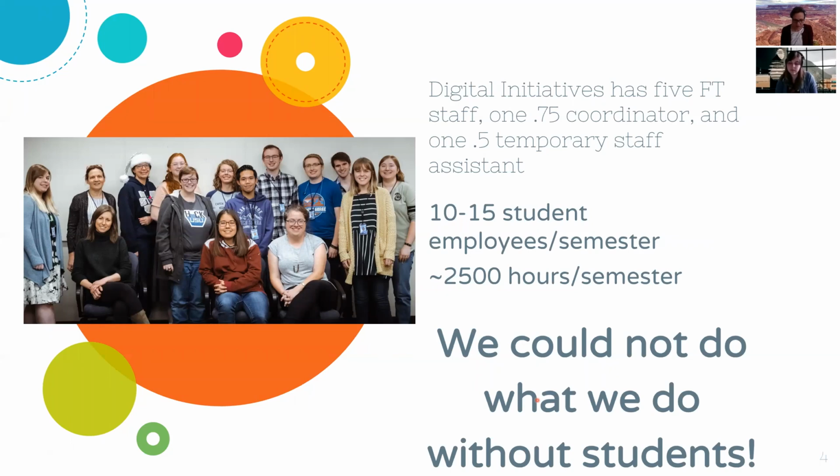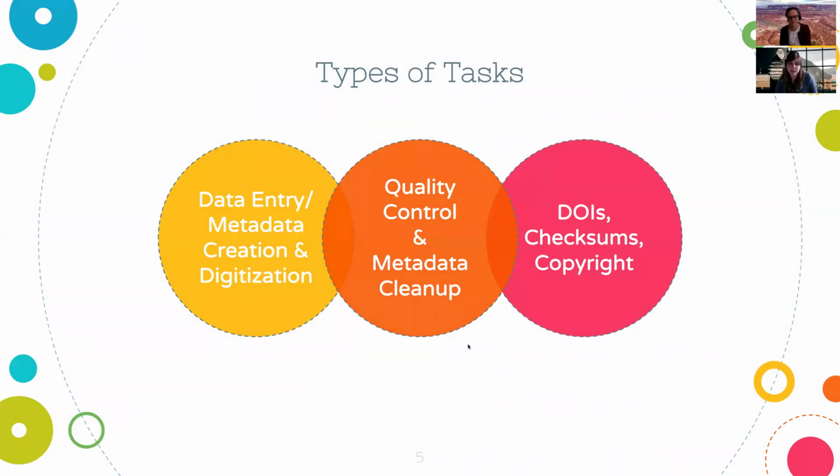So I'm going to hand it off to Becca, who will talk in more detail about the specific role that students play in our work, and she's going to cover a lot, very focused on the IR, as she's the coordinator, but she'll also discuss some of the processes and tools that we use with students across the unit. Becca? All right. So these are primarily the tasks that we give our IR students.